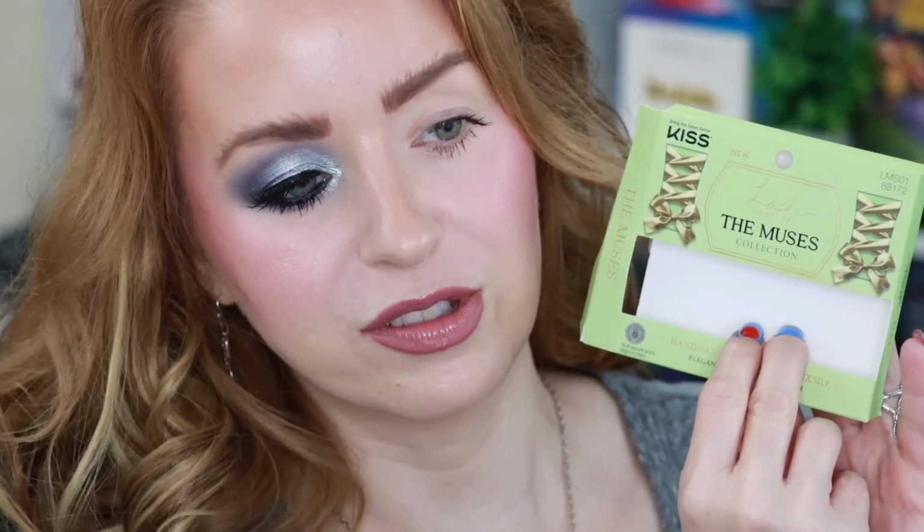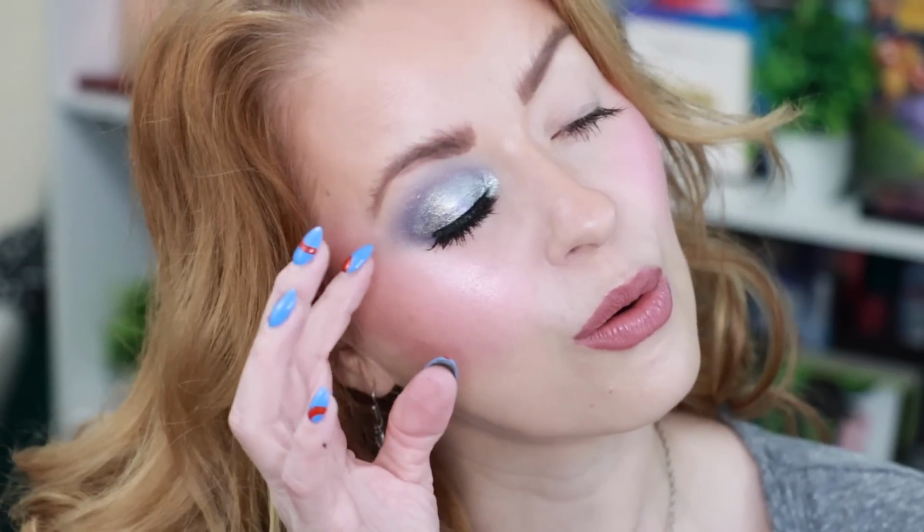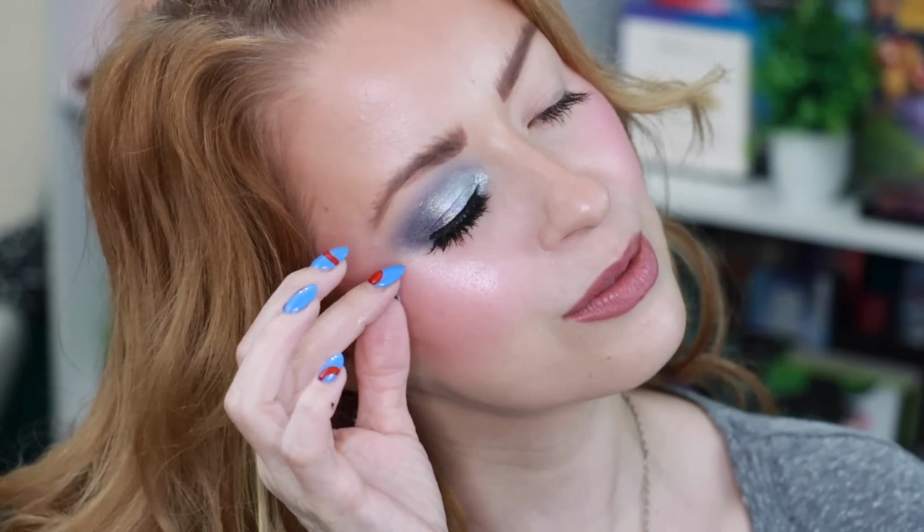All right, guys, so here is the completed look number 1. I used my Beauty Bay eyeliner for the top lash line, and for the lower waterline, an Urban Decay 24/7 eye pencil. This one is in the shade Empire. The lashes I'm using are the Muses lashes from Kiss, in the style Noblesse. I love the way this look turned out. There is a bit of a blue, lavender, even a little bit of a gold reflect in there when the light hits it. I think you can see it a little bit right there.